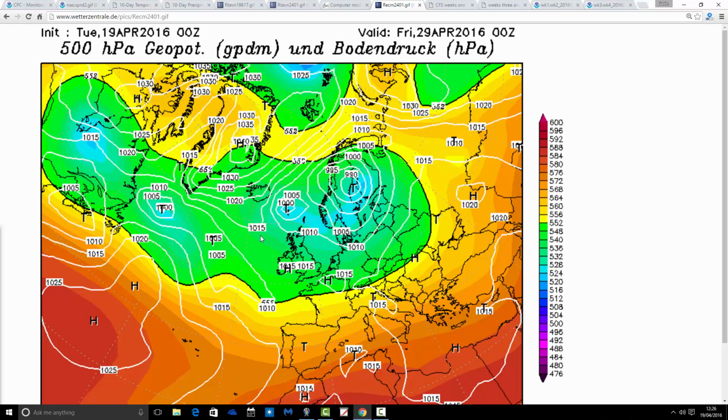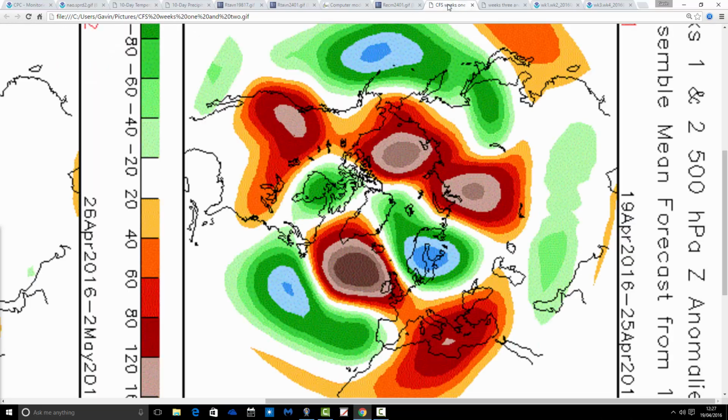Again, the blocking perhaps weakening just a little bit, and these areas of low pressure in the Atlantic possibly threatening to give us maybe quite an unsettled and wet and pretty chilly bank holiday weekend. Don't want to say too much about that until this evening.